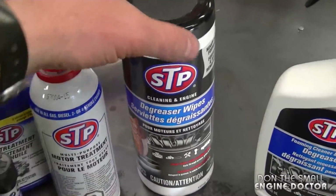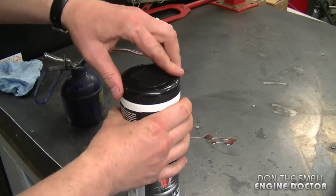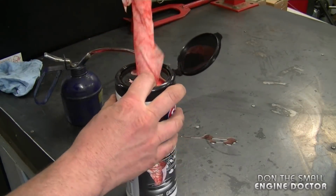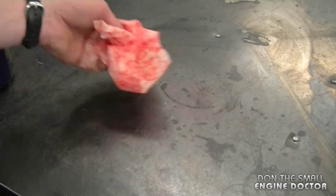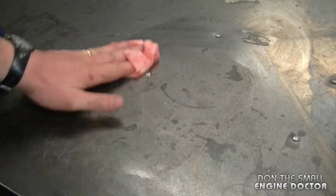And the next product from Stp I have here are the Degreaser Wipes. And you can use them in the same way that you use the degreaser. So I'll just pull one out of the container here. And again, I've made an oil spill on my workbench here, and I'm just going to wipe it up with the wipes. And again, the degreaser in the wipes works really well to clean that up.